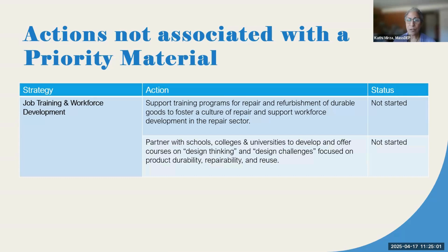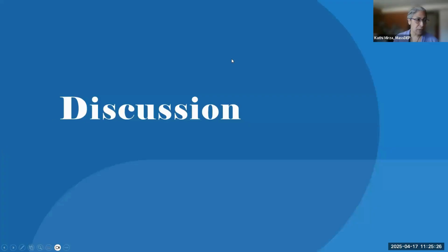we don't provide that directly. And last but not least, partnering with schools, colleges, and universities to look at design thinking, really the upstream opportunities to rethink before we have all of these products to manage on the tail end of it, but to really design for more durability, repairability, and reuse. So that concludes our review of those sections of the plan.